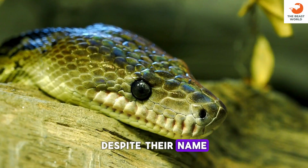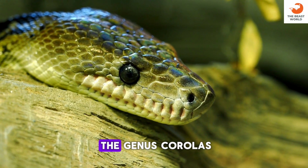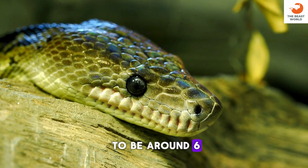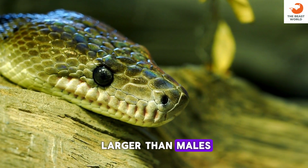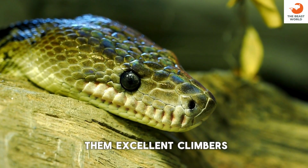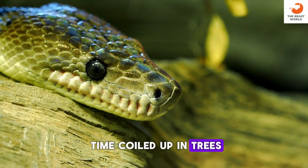Despite their name, they are not actually part of the boa genus but are classified under the genus Corallus. These snakes can grow to be around 6 to 7 feet long, with females typically being larger than males. Their slender bodies and prehensile tails make them excellent climbers, spending much of their time coiled up in trees.